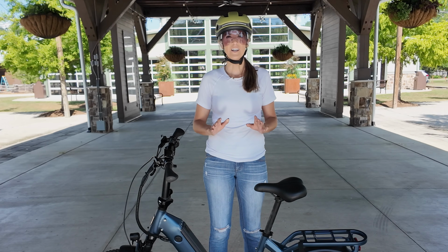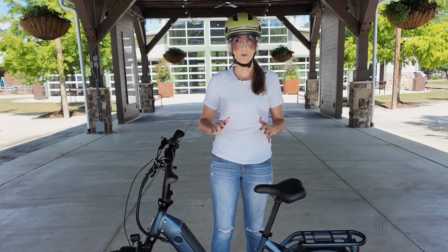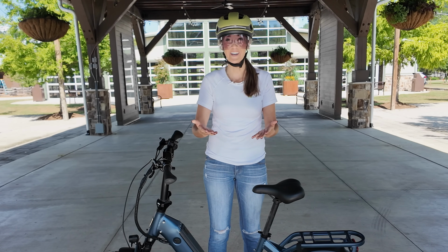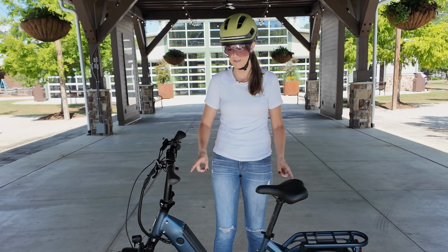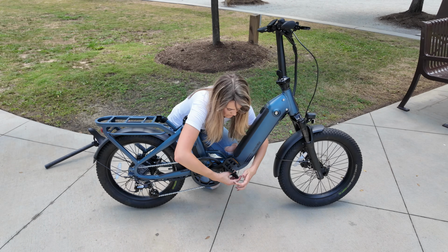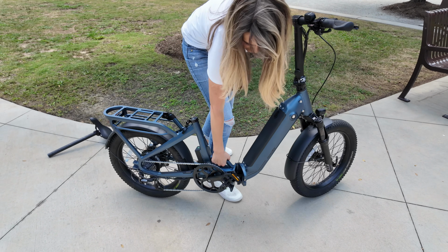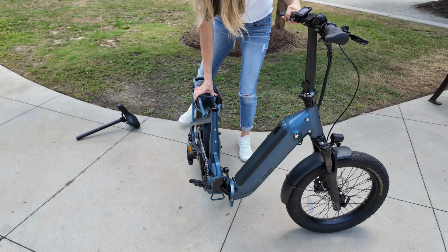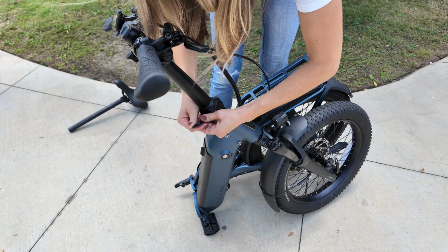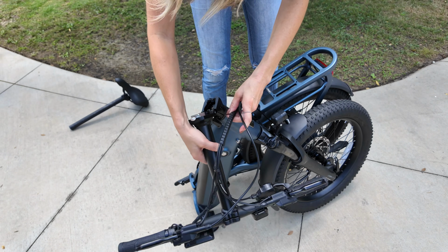All right, now let's get into the things that I think Ride1Up really nailed with the Portola, and the first one has to be what I'm already talking about, which is the folding mechanism. Now, I have tested out quite a few folding e-bikes, and this is probably the best as far as ease and security as folders go. All of the latches are really durable and super easy to use.